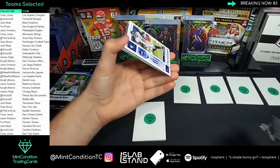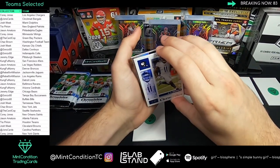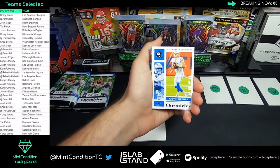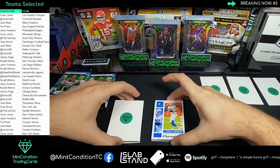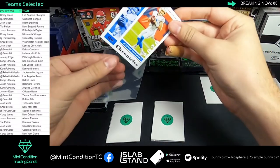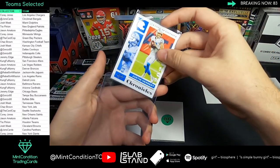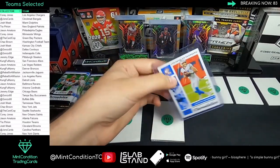Pack number one. Ooh, a Prism Black Silver already off the jump. Love that. Love that. We have an AJ Brown. Here we go, a Justin Herbert Base Chronicles. Love that. Then the Prism Black behind it. So a Justin Herbert Base Chronicles. Love to see some Herbert off the rip. That number one draft pick, right?